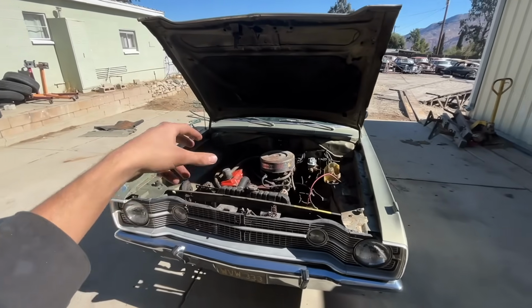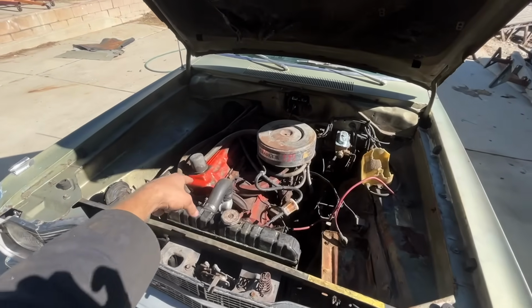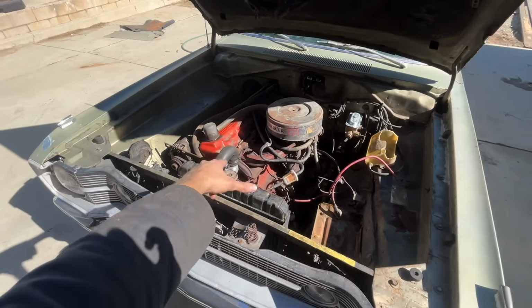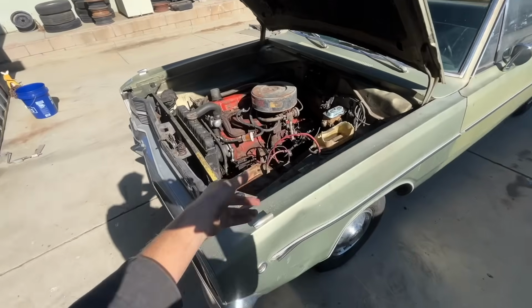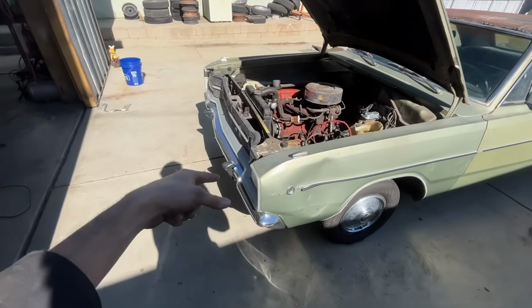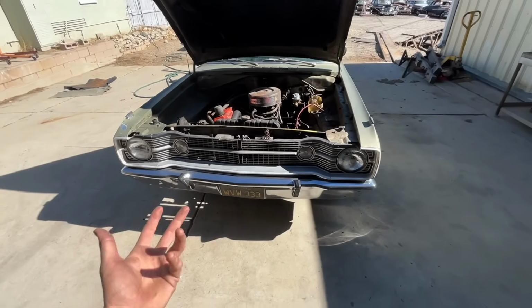Okay, so I pretty much got the Dart to a spot where I'm pretty much done working on it. Replaced the thermostat. In the process, had to end up replacing the thermostat housing. And it cools good, runs good, the brakes work good. What I've been doing now, went ahead, cleaned it up, polished up the bumpers a little bit just to see how good I can get them to look.